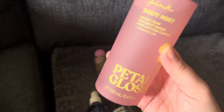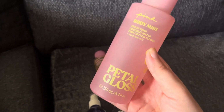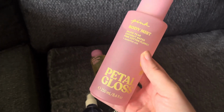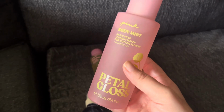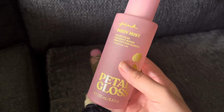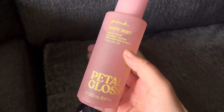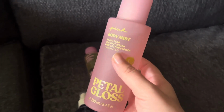Like if you were in a home-owned bed and breakfast in a Victorian house, and they had the older fashioned decor and cotton sheets that were maybe line dried linen or something. That's what this makes me think of. This is the scene that this fragrance takes me to in my mind.